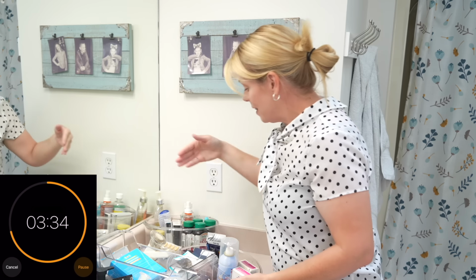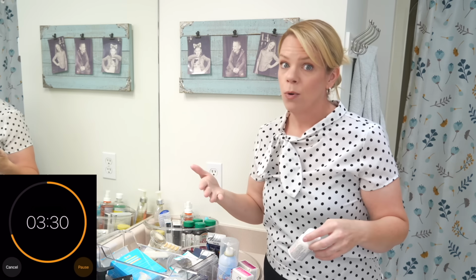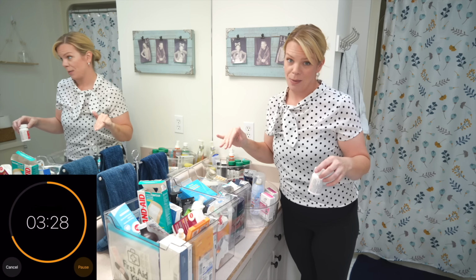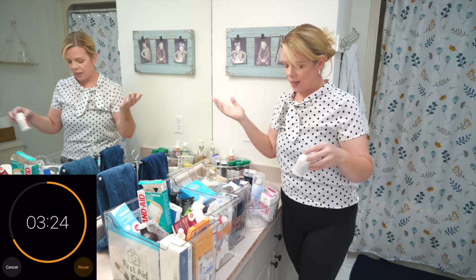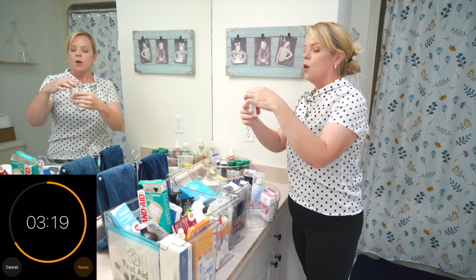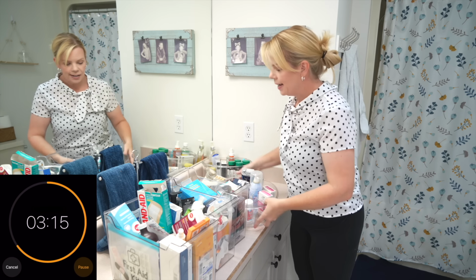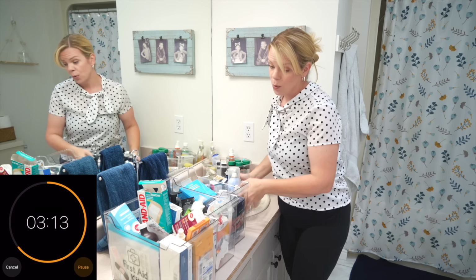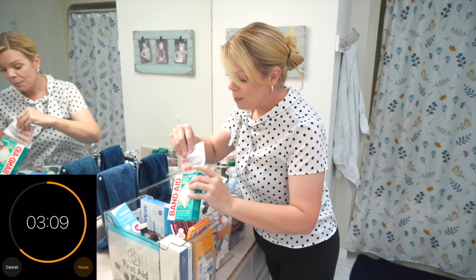But the other reason I love doing this is because I can really identify right now what we're running out of. We are a big allergy family. We're allergic to outside, pollen, grass, everything. So we're definitely running low on allergy meds, and we only have 1 bottle left of ibuprofen. So just taking inventory as you go through and do a big declutter, and just making it better.